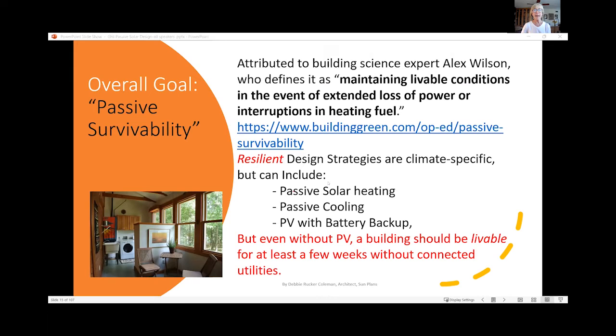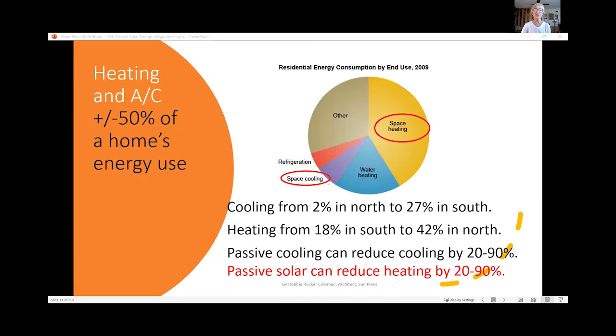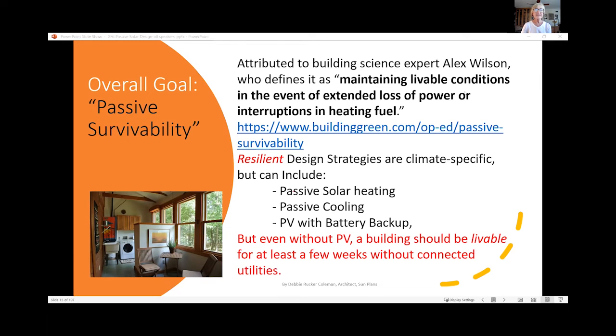So the overall goal, I think, is passive survivability. You don't hear this as much as you used to, but this was attributed to building science expert Alex Wilson, who defined it as maintaining livable conditions in the event of extended loss of power or interruptions in heating fuel. So they're really resilient design strategies, and a lot of them are climate specific, but they can include passive solar heating and passive cooling, where a lot of times the principles work both ways. Resilient strategies, moving a little bit into the active side, can be PV with battery backup. But even with PV, in my opinion, a building should be livable for at least a few weeks without connected utilities.